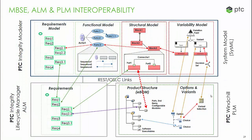This gives us full lifecycle traceability, all the way from requirements through our system models and their functional model, their structure model, maybe even the variability model, through to PLM into the bill of materials with its part structures, options and variants, and full bidirectional traceability across that whole system model, and it links out to the toolchain.